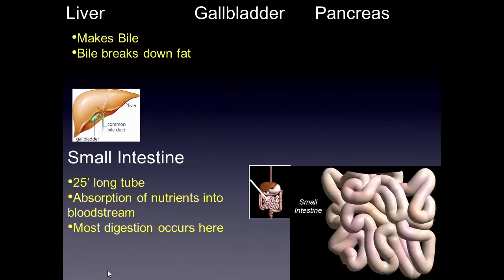So our liver makes bile. It's a greenish sort of substance that helps us to break down fats. And then the liver also removes poisons from our blood. It has excretory functions. It has a lot of things to do. And then this bile that our liver makes gets sent to our gallbladder to be stored.